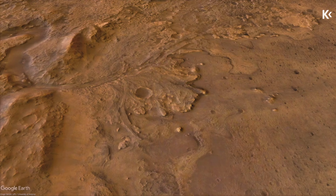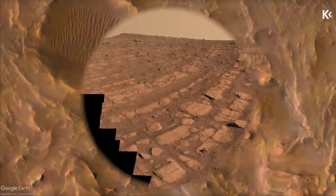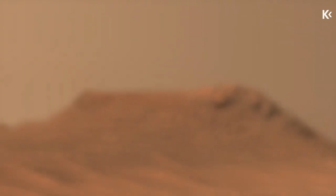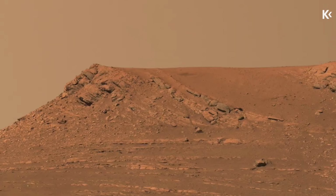avenues for discovery. This week, NASA scientists shared observations suggesting that a mighty river built much of the sedimentary fan originally thought to contain delta deposits in Jezero crater. So, how does this affect the search for life on Mars?